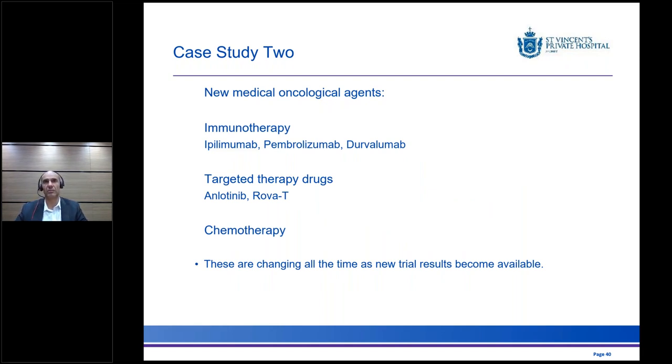I guess this is the reason that I chose this patient, just more as an example than as a learning thing specifically. But essentially, there are so many new medical oncological agents that are coming around. It's just exploding. As I said, there's now immunotherapy. There's other targeted therapy drugs, and even the chemotherapeutic agents are changing.